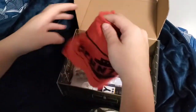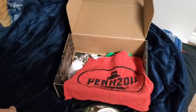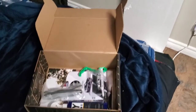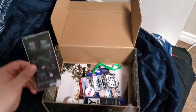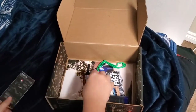Hey, look at that. What do we got here? It's the Pennzoil, but it's different. I'm gonna grab Jen's. Oh no, it is. I thought yours was yellow when I looked at it. No. Okay, so we have 2 rags. So far, the only thing different is the t-shirt. Sunglasses. Same sunglasses. Same car. Same sticker, except mine was broken, as you can tell, so that's always fun.